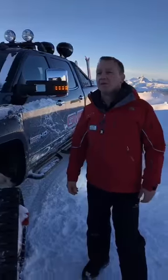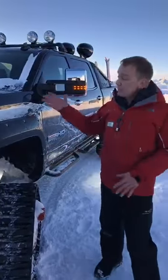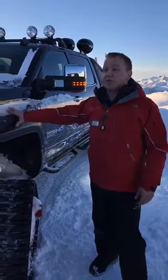We basically took the GM slogan, "We are professional grade," and took it to the next level. This thing is definitely professional grade. This is above and beyond what I expected this truck to be able to do here at Whistler Blackcomb.